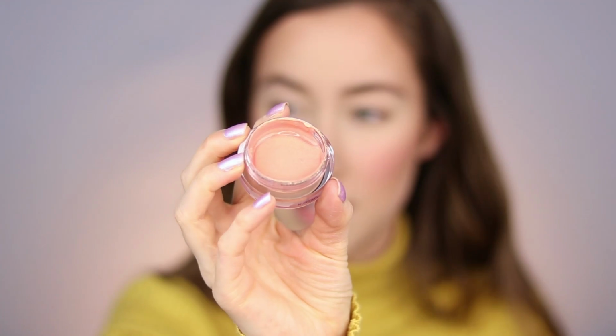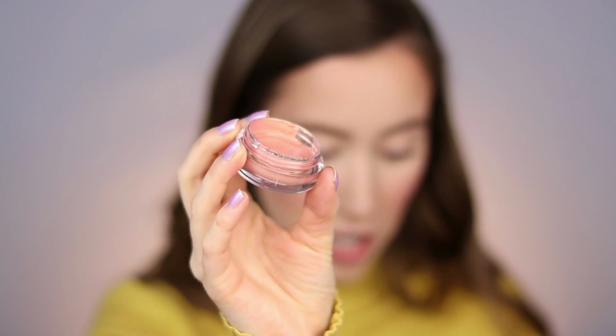I was also very intrigued by this Revlon product. This is the Revlon Photo Ready Glow Jelly, in the shade 005 Good as Gold. It is so interesting. Look at this. It's literally like a jelly. I don't know if you can see that, but it bounces right back. It's more liquidy than, say, the Colourpop Jelly Much eyeshadows. It's more liquidy than that.